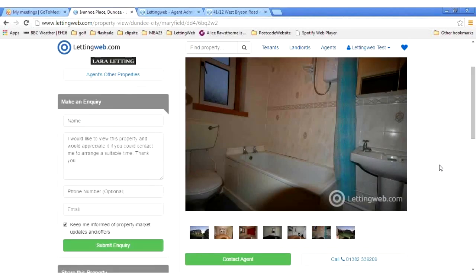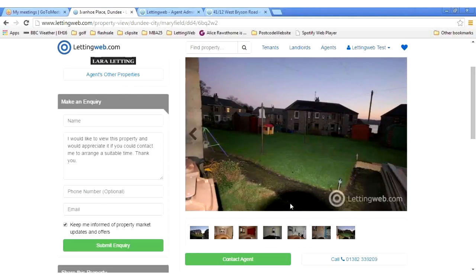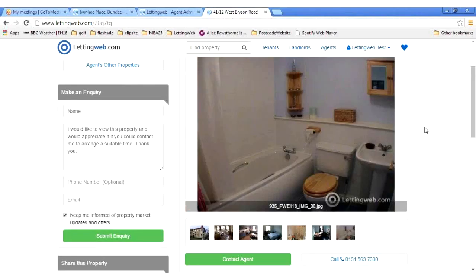What I would like to do now is just find a property which has got a property description or an image description. One of the requests, if I go to this one that I've already located for us to look at, one of the requests when we launched this version of the website was to bring back the image descriptions at the bottom of each image.